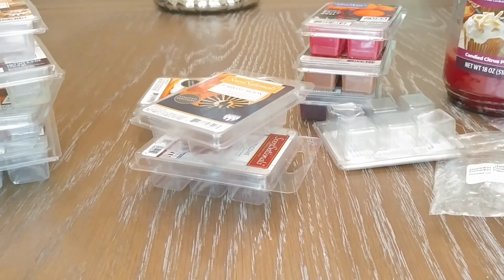This one is so nice. This is a little bit more on the spicy side, but still not too spicy. And there's just enough sweetness in this to keep it from being too much. It's kind of bordering on a bakery scent to me. I'm getting some type of bakery note in this. I'm just not sure what it is, but I really like A Thankful Harvest.